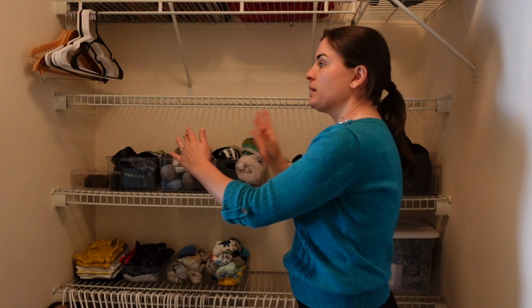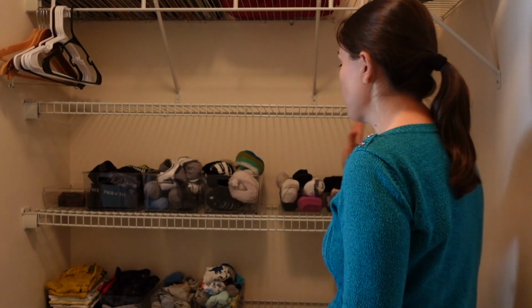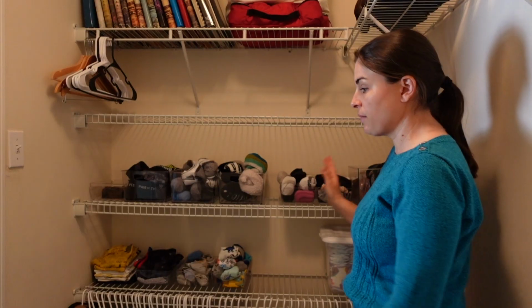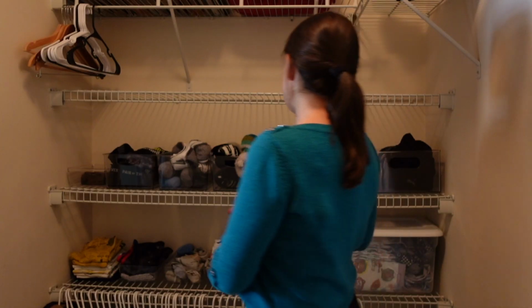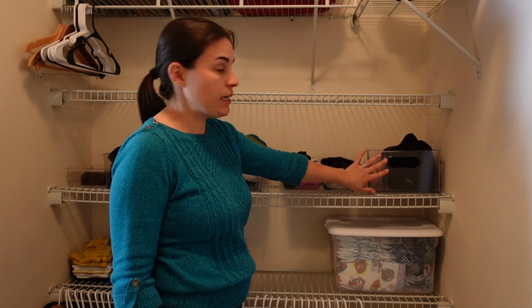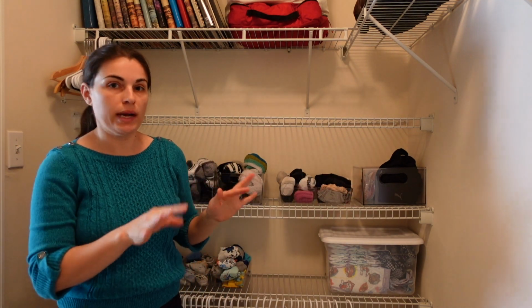I'm going to split the shelving area with my husband. So we have his side here on the left and then my side here on the right. And then we have our son's things down below where he can reach. So I have my bras here, 4 sports bras and 3 actual regular bras.